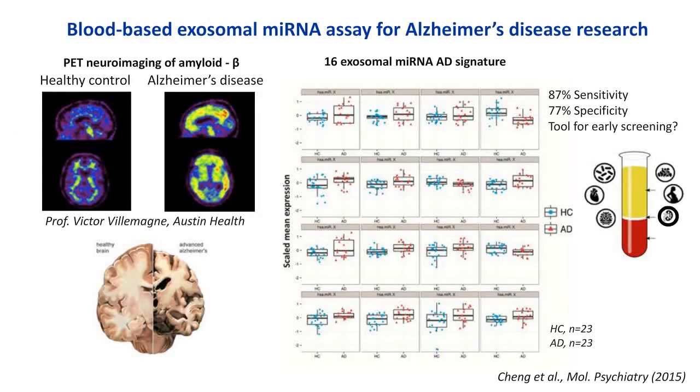Here are the 16 exosomal microRNA biomarkers. As you can see in the red, some are upregulated in the ADs and others are downregulated. In terms of sensitivity and specificity, we were able to attain 87% sensitivity as well as 70% specificity.